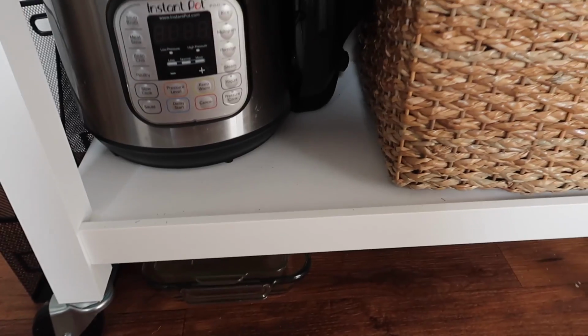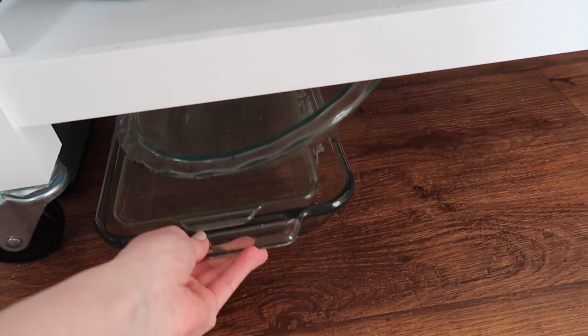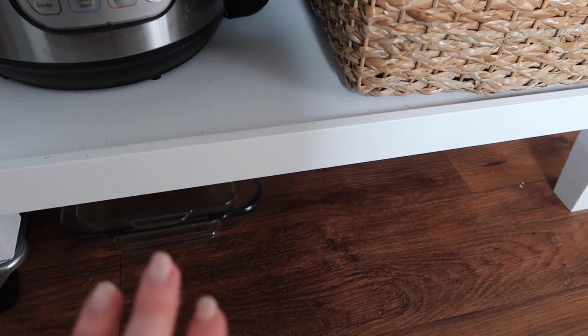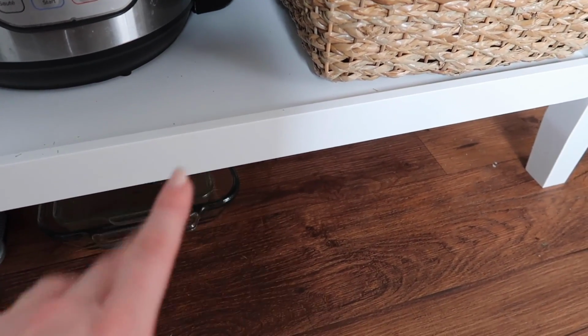And then underneath, I realized there's a good amount of clearance. So I just have some bakeware under here. I have a couple of other bakeware pans that I can slide under. And I always wash out any pans that I use before I use them, wherever they're stored. So even if they get dusty from being on the floor, I think we're gonna be fine.